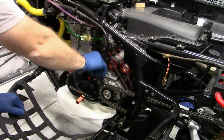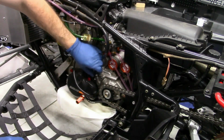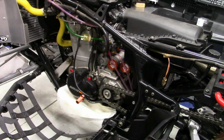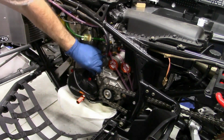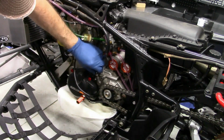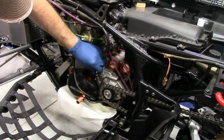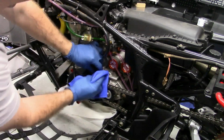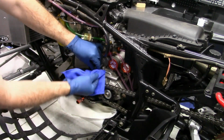And you'll want to replace these copper washers when you do this. And if you've been following the build for the ATV, I've rebuilt one of these master cylinders, slave cylinders, in one of my previous videos. Go get a towel. Check the links below.